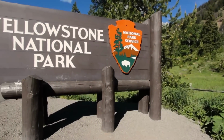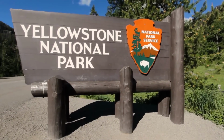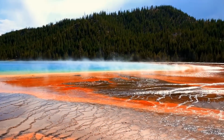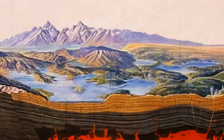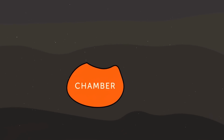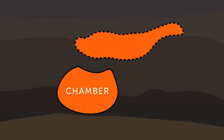So, you might have heard that Yellowstone National Park is sitting on top of a giant supervolcano. That's the reason why the area can boast powerful geysers and hot springs. But it also means that underneath Yellowstone, there is an enormous magma chamber. In 2015, researchers from the University of Utah found out that this chamber was much bigger than everyone had previously thought. They even found one more reservoir with magma under the top one.